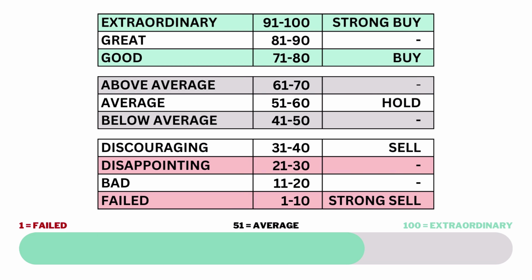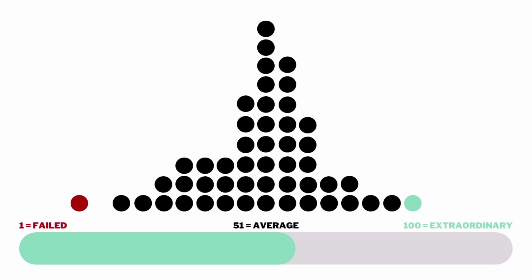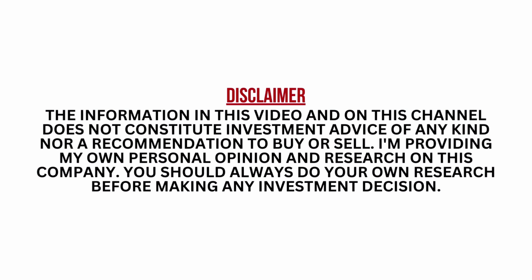Each of the 3 factors and 14 metrics are given a grade from 1 to 100, with 51 to 60 being considered average. When we've got all 3 factors graded, we combine them to get our final grade. Most companies will fall into that average range, since most companies are indeed average long-term investments. I want to stress that this analysis is meant for long-term investors. I encourage you to pause this video anytime so you can better understand the numbers.